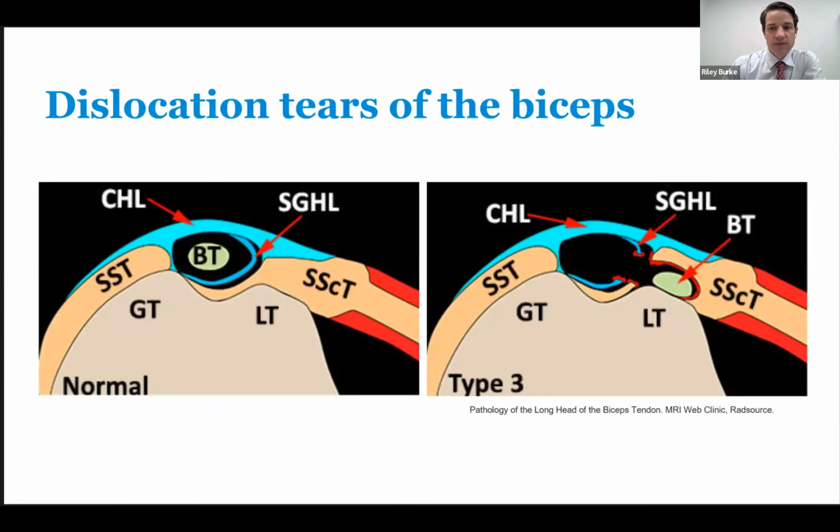Just to give you a better idea of what this looks like, I think this graphic clearly illustrates a type 3 subscapularis tear, where there's basically a complete tear of the superior glenohumeral ligament and a large high-grade interstitial tear of the subscapularis, which allows the bicep to dislocate medially.